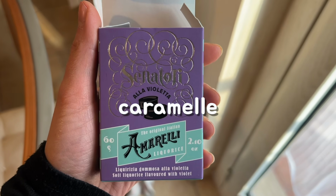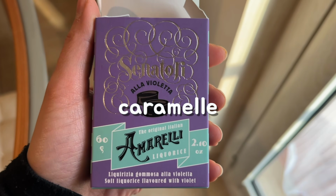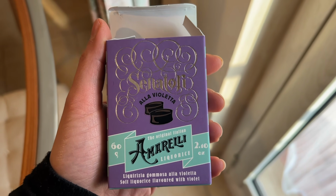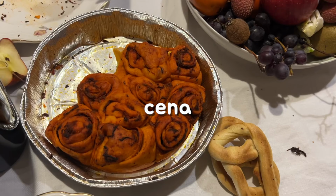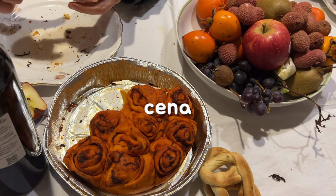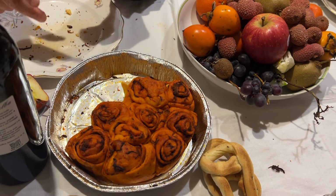These are caramelle alla liquirizia, typical from Calabria, and this day just went so fast, so it was already almost sunset, and for dinner we just had the remaining food from lunch.